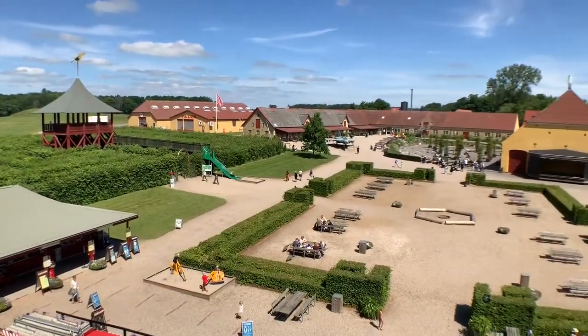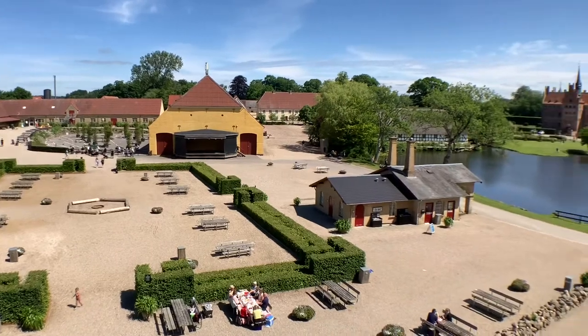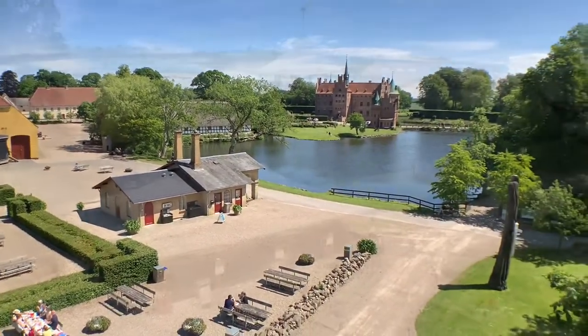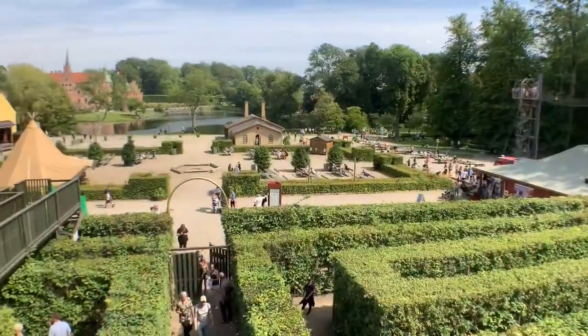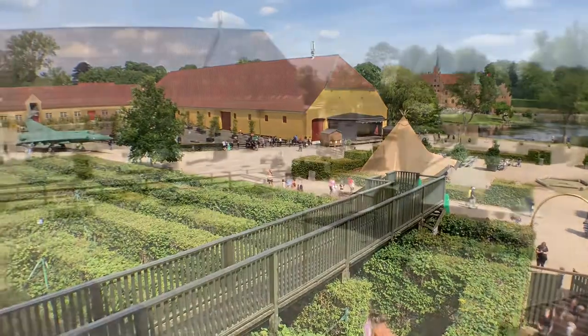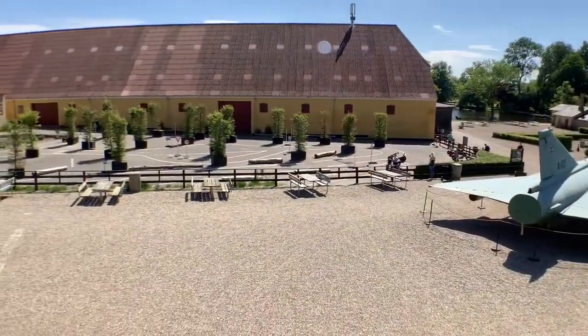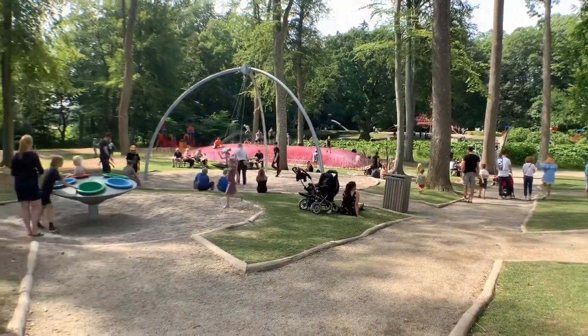Today, Egeskov is one of the biggest tourist destinations on Fyn, offering museum space, exhibits, the castle itself, outdoor activities, including a maze which is going to take you longer than you think, and sprawling grounds and gardens. For families, the playground area is massive and guaranteed to be a big hit with the kids.